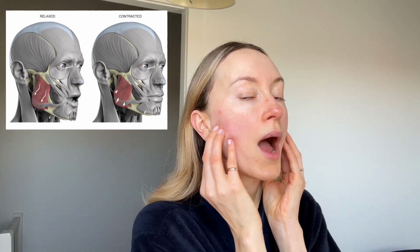Now open your mouth slightly, don't open too wide, but just slightly, and massage it like this. And now you can go a little bit deeper into the muscle. You can feel the muscle here, and try to go a little bit deeper.